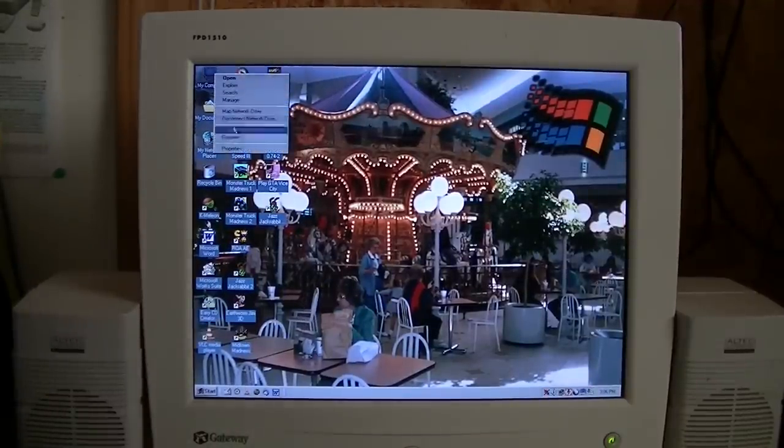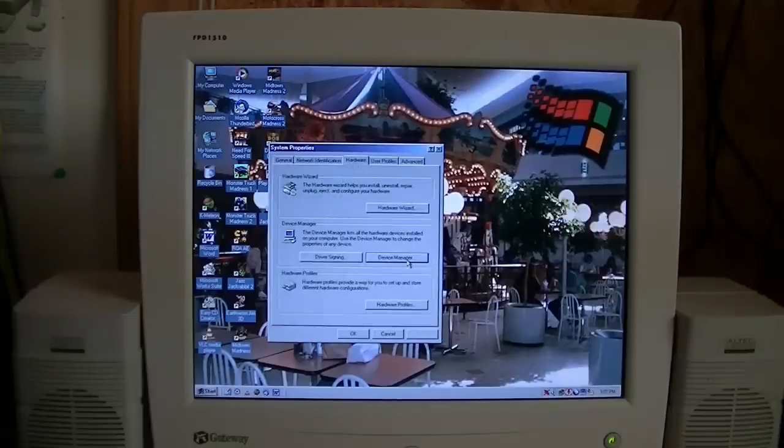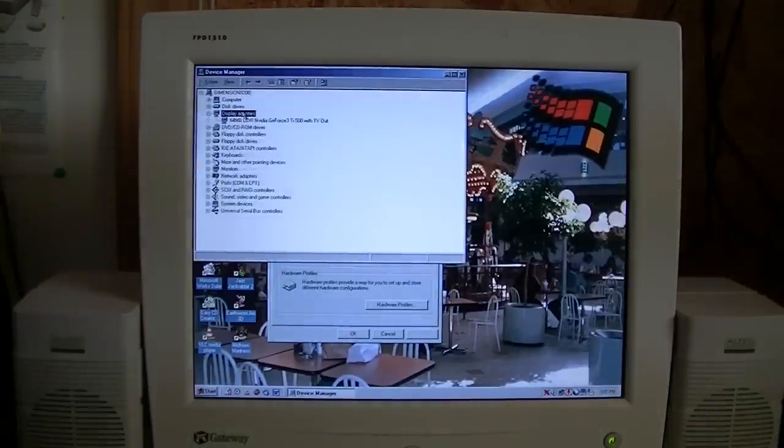But this is Windows 2000 Professional running the unofficial Service Pack 5 with a special update to let me run some newer versions of programs that are designed for XP. Got an Intel Pentium 4 2 GHz. Go into our device manager. Video card is a NVIDIA GeForce 3 Ti 500 with 64 megs of video memory.